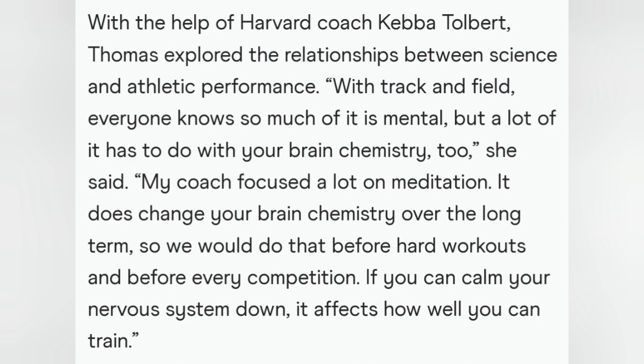She's a Harvard graduate, and in an article that was written by World Athletics, she made some very, very interesting pronouncements about her training techniques. With the help of Harvard coach Kaba Talbert, Thomas explored the relationships between science and athletic performance. With track and field, everyone knows so much of it is mental, but a lot of it has to do with your brain chemistry too, she said.